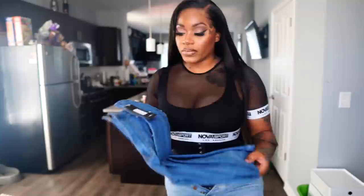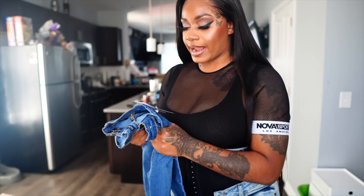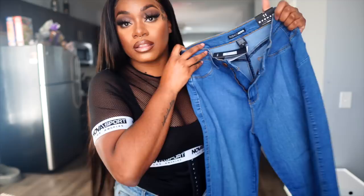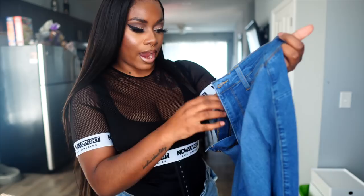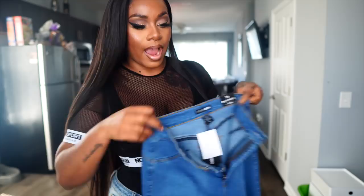Moving on, these are the Classic Beauty skinny jeans. I got these in a size 11. These are a medium blue wash. I love jeans like this. To me, this type of jean color is a classic jean. I don't know if these are high-waisted or not. Let me see. I don't think they are, but these are a size 11. I'm hoping and praying that these fit.